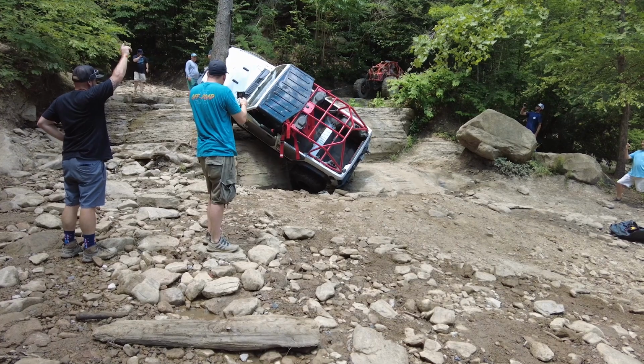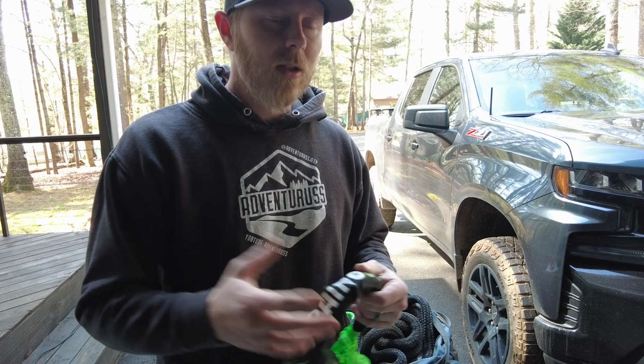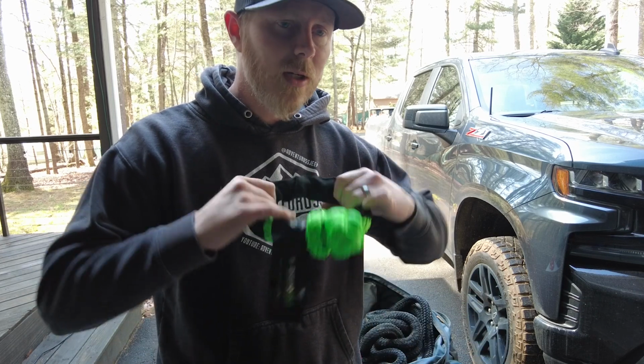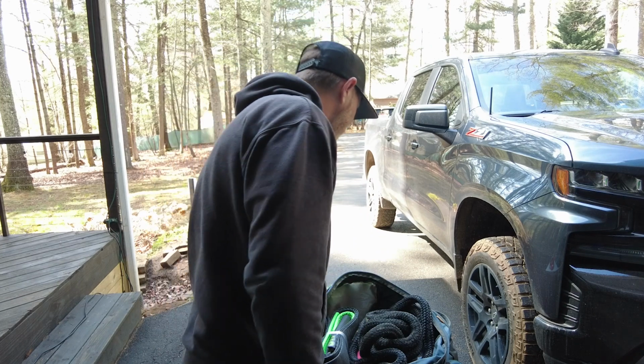The smallest amount of metal that you can have in a recovery situation, it's usually the better. But you always have to think in any recovery situation, the weakest point is the weakest point. So make sure that you have good quality gear. I carry 4 soft shackles.